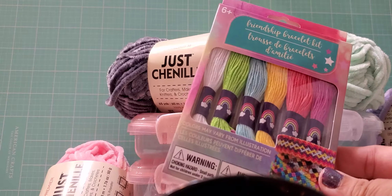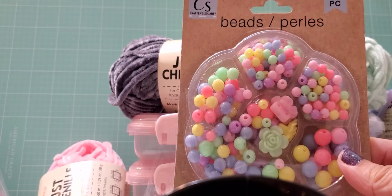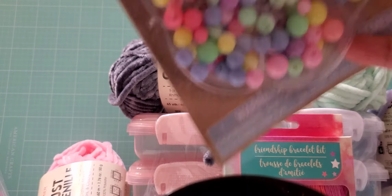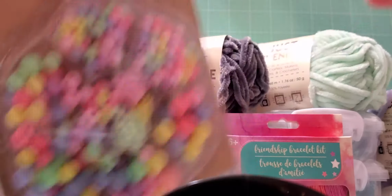I have some other ones from the 99 Cents store, which I hauled recently, and then Amazon. Yeah, Amazon, to make some charms, so I got these for that, and I didn't have any of these colors, so I wish I had another one, but they didn't, which is okay. This is a rebuy. I really like this pack of beads. You have 250 in here, and they're nice pastel colors, so yeah, that's a repurchase for me. So I got that.